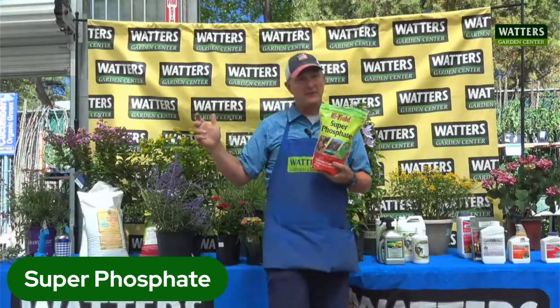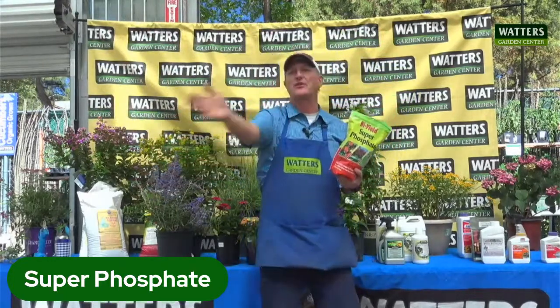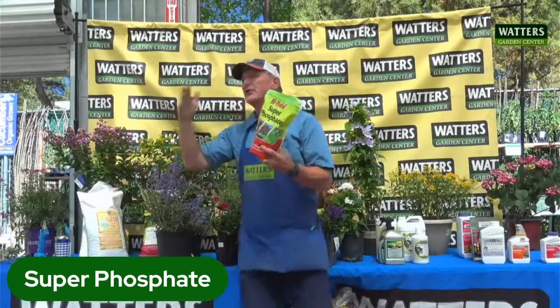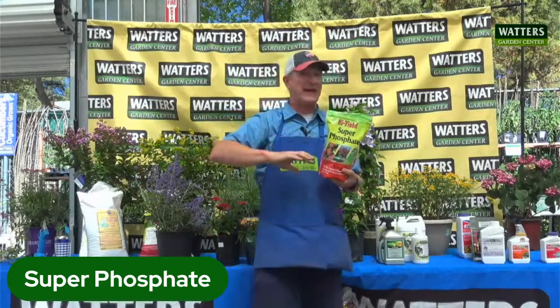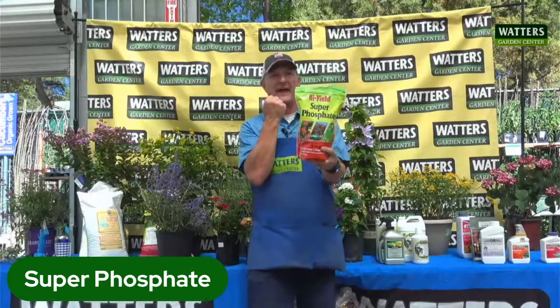So the 744 all-purpose plant food that I showed you is a balanced fertilizer. That's great for everything from shade trees to fruit trees to lawns to perennials. Just fertilize everything. But if you really want to bring that flower out and make it glow in the dark, superphosphate brings out that color.